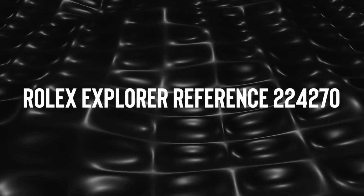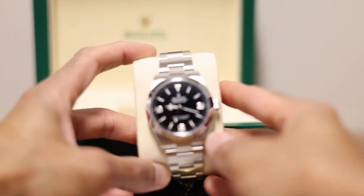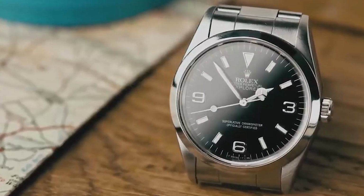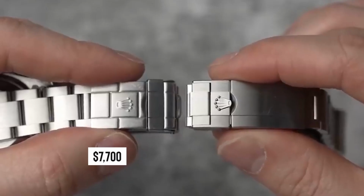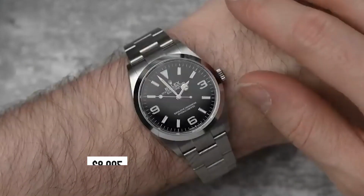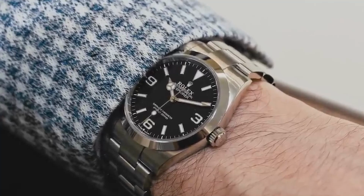Rolex Explorer Reference 224270. Now let's swing over to the Rolex Explorer Reference 224270. This one steps it up with a solid 40mm steel case, definitely making its presence felt when you strap it on. It rings in at $7,700 retail, but don't be surprised to see it fetching around $8,995 on the market. It's a solid pick for anyone who values both reliability and a bit of flair.